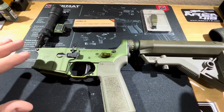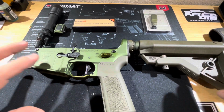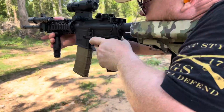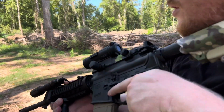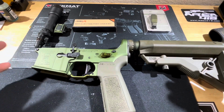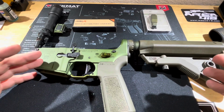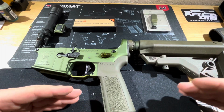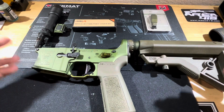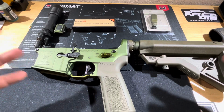But also don't run around saying that your Anderson is just as good when it can't be repeated on a big scale like other companies can make. Geissele can pump out a lot of lower receivers that meet that standard of what a lower receiver needs to be because they take the time to QC their products. Anderson doesn't do that. They just pump out more and go, oh, we'll make it up on the back end. Geissele's like, oh no, let's make it up now. So that's something that you should definitely be aware of when you're looking at different things.